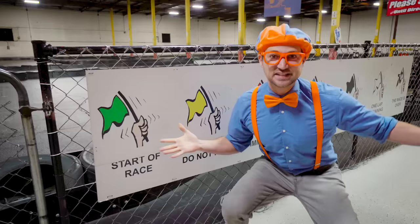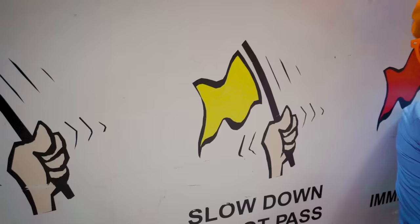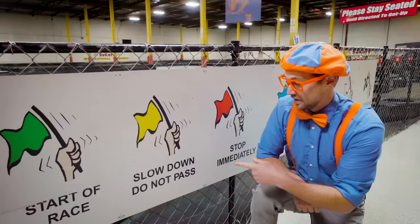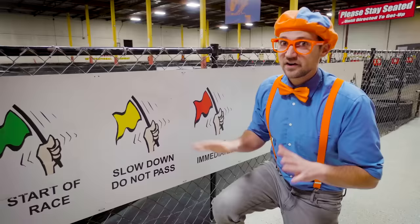Oh, look at this flag. Yeah, this flag is the color yellow. Yeah, and the yellow flag, when you see the flagger, that means to slow down. Yeah, do not pass. That might mean that there's a little problem on the track. So be very careful. It means caution.